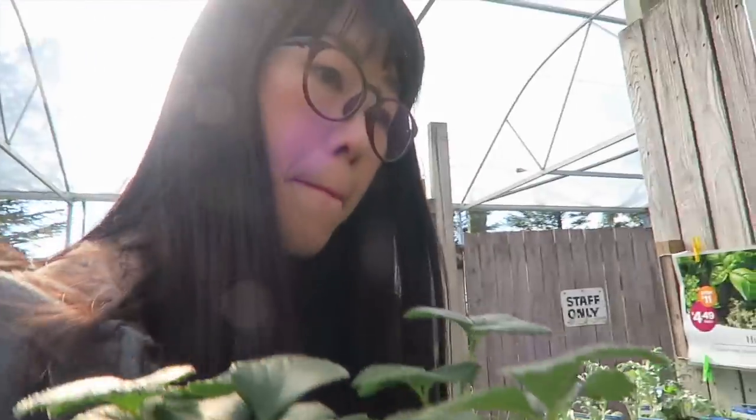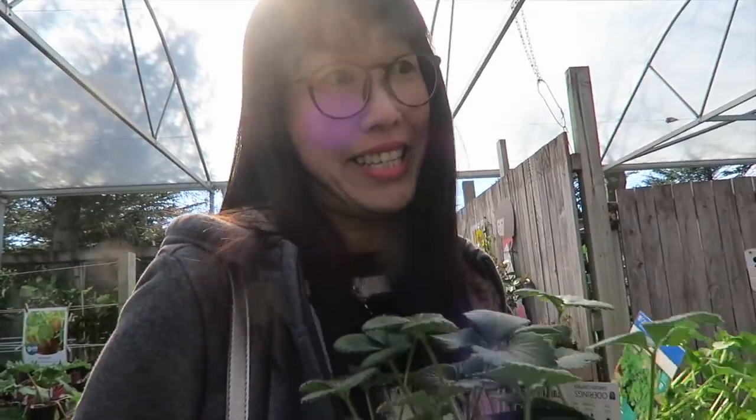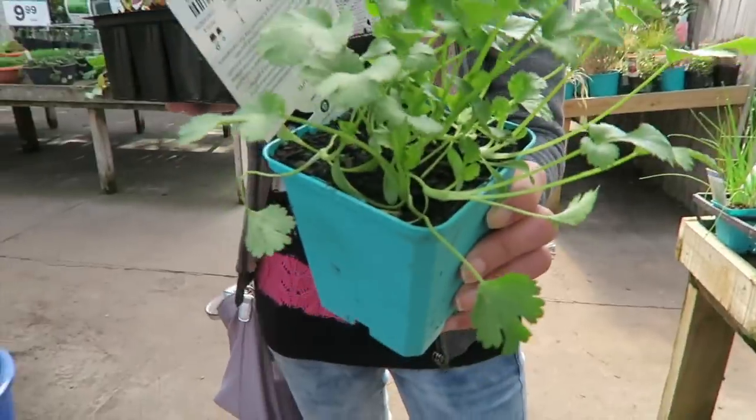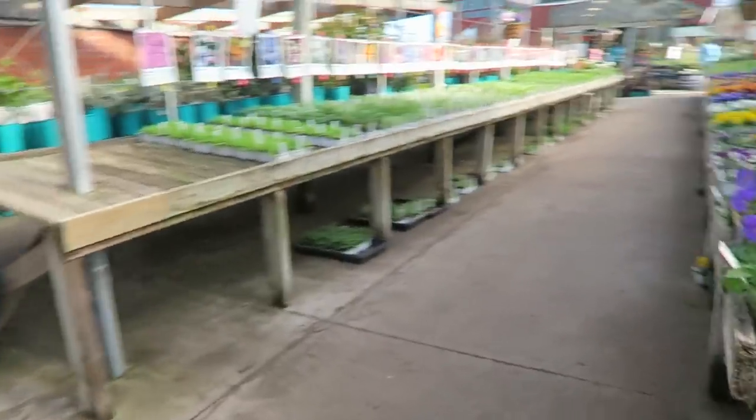What are we gonna get here? Veg, like herbs or flowers or both? Anything. So for now, we got strawberries and coriander. Mm-hmm. My favorite herb. I hate coriander. Oh, I love coriander. I hate it. I love it.